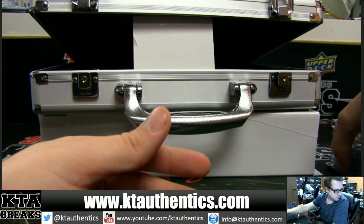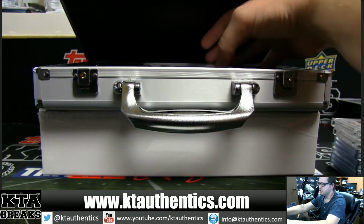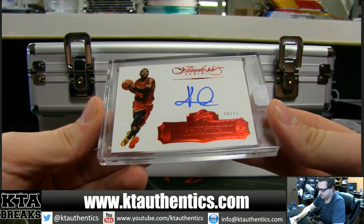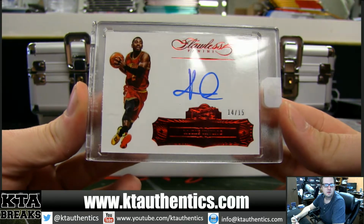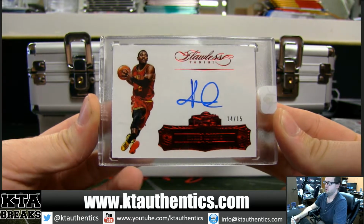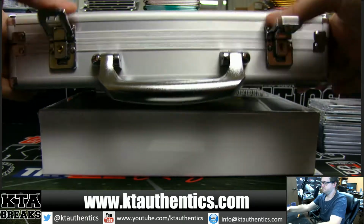76ers went to Kobe, 8-2-4. And for the Cleveland Cavaliers, a little streaky on that auto. 14 of 15, Kyrie Irving. That is Jonesy with the Cavs. Pretty nice box one.